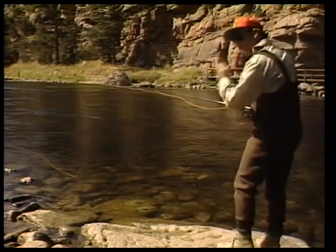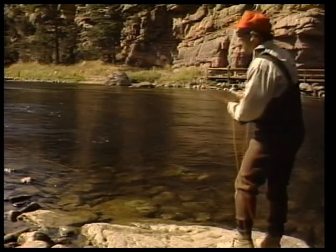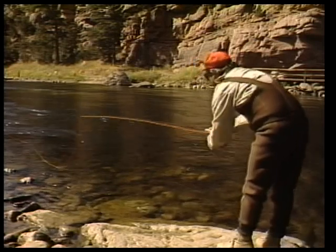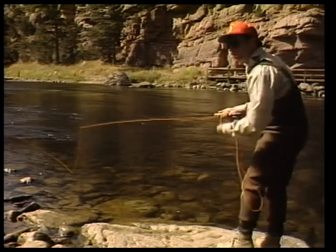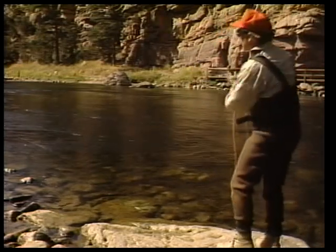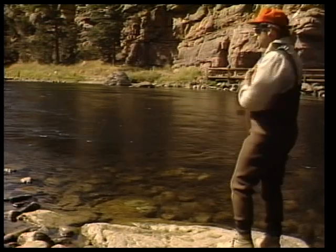Sure, as we said before, the line's going to hit hard, but you're going to get a cast out. And if you don't get your cast out, you're not going to catch any fish anyway. It works well with streamers and nymphs especially. Again, fire that tip into the air. If you apply it up here and fire it, it's still not going to make any difference. It's still going to come back at you.